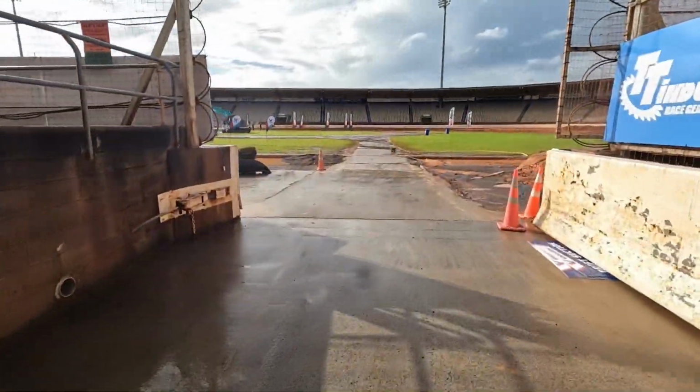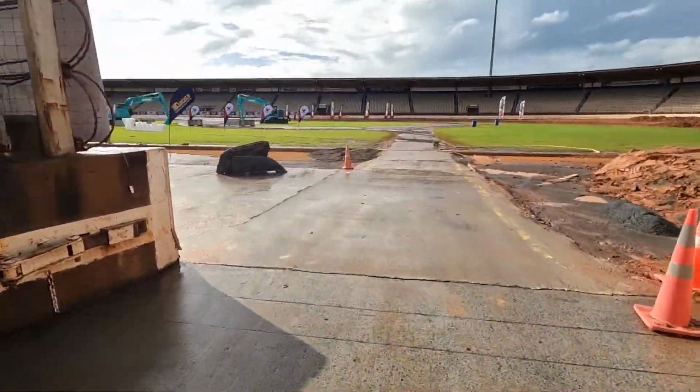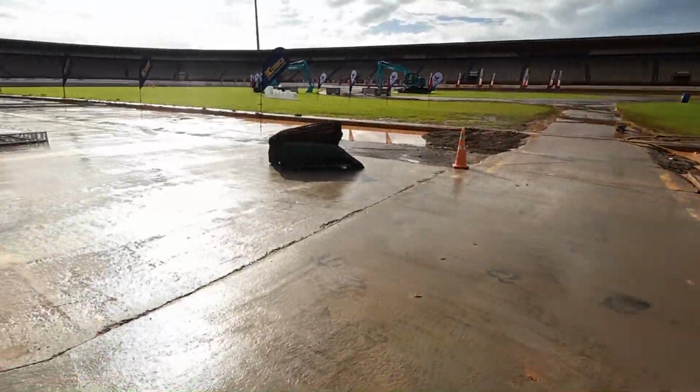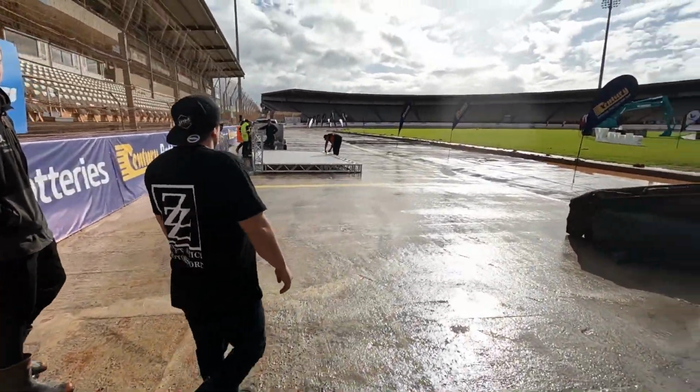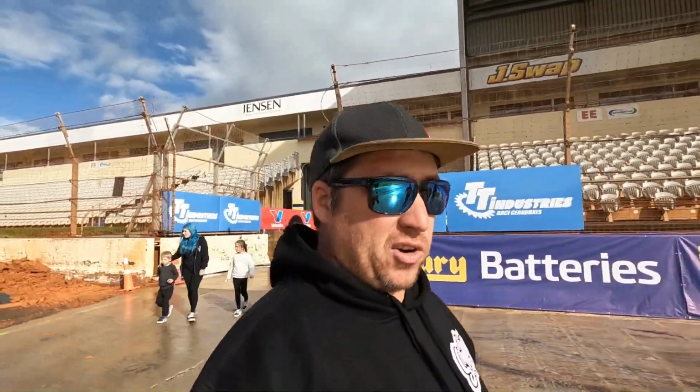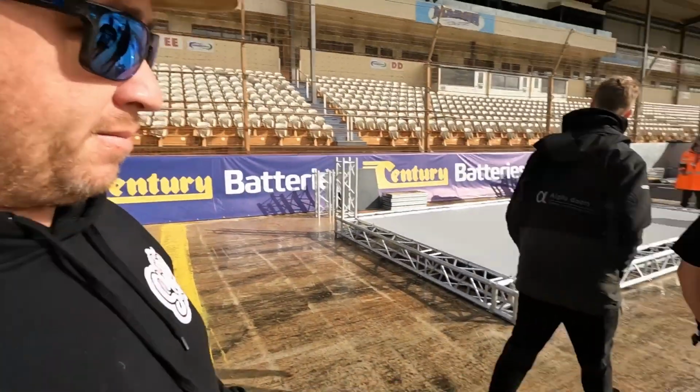All right, walking out onto the course now, guys. There's lots of mud, ready for the off-road course. And yeah, it is definitely very, very muddy. Well, not muddy, it's muddy over there. The course itself is actually really dry. So we'll go for a walk around, see what she looks like.